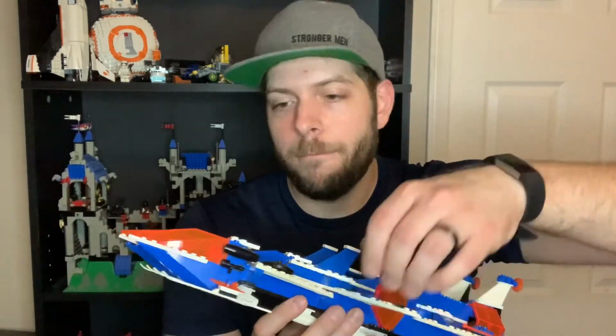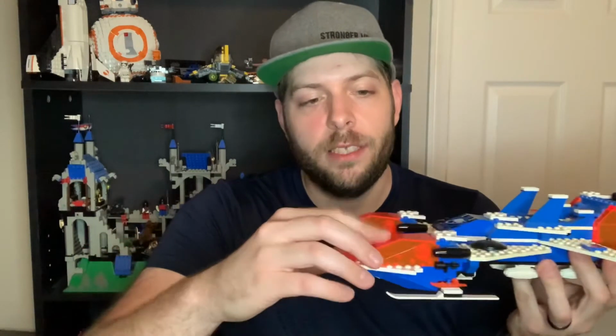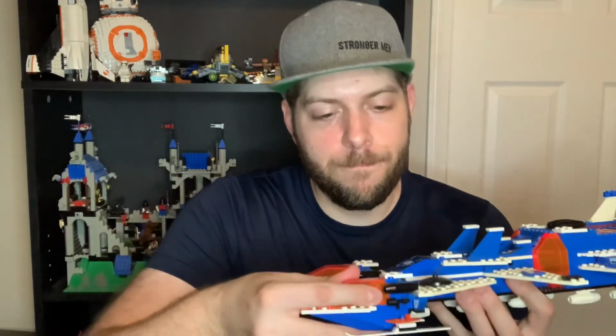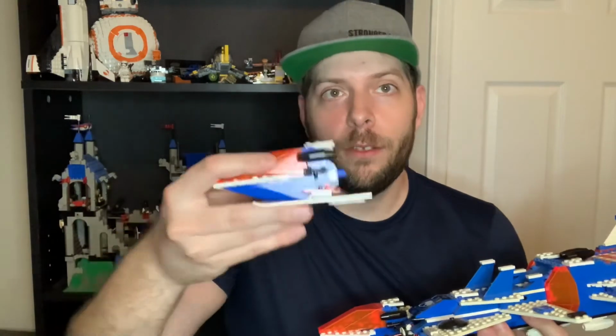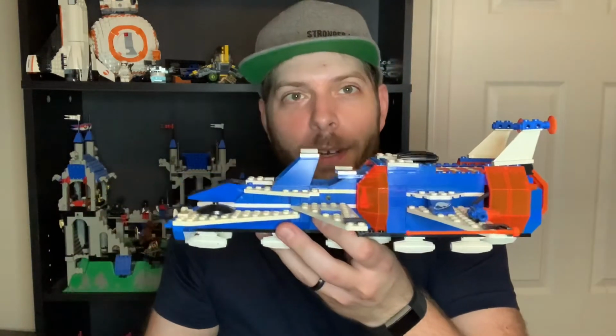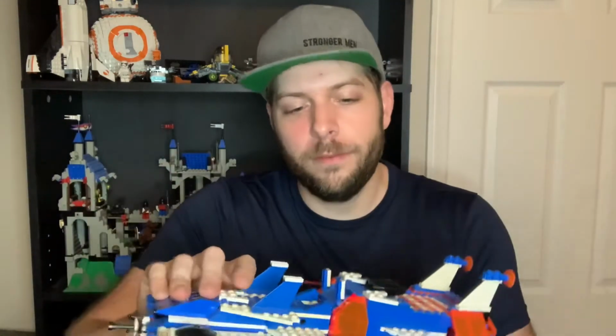But you can take this apart. Like these guys up front, these can come apart, carefully. Again, it's old, but they become little snow speeders. You can take the second one out as well, and then you just have this part. You've got this ship here. If you detach this, you could detach that as well, and really break this thing down.